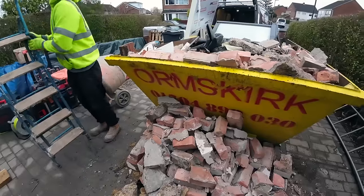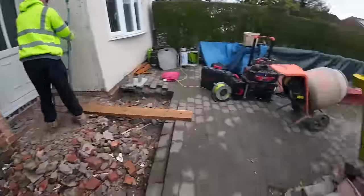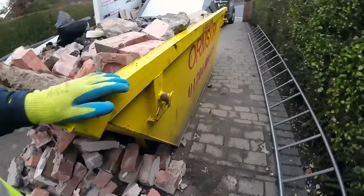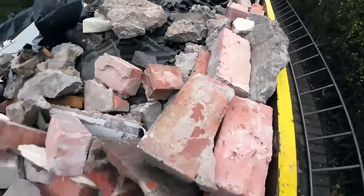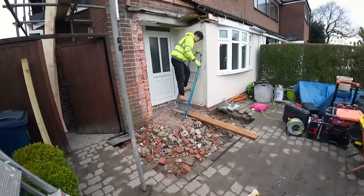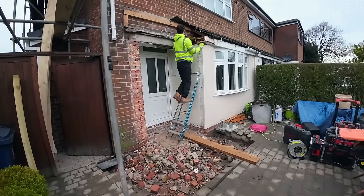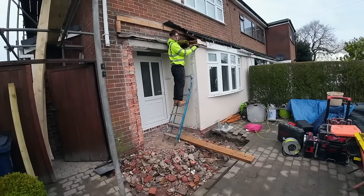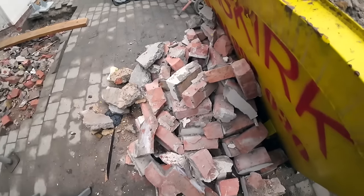Very quick update. We just spoke to the guy who's doing the loft conversion, and he said, feel free to use the skip, which is great for us. So Alex is just getting rid of all this now with his expert stacking skills, as you can see. And then we're going to get our scaffold up and get cracking. How wet is it up there, Al? Yeah, so that's all going in the skip now, and then we can get cracking.